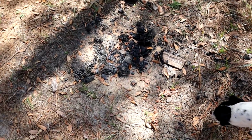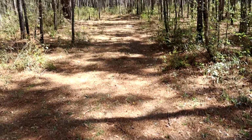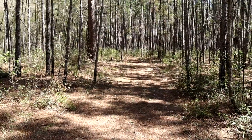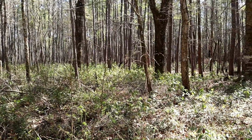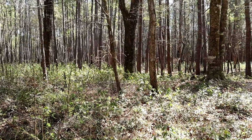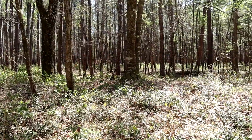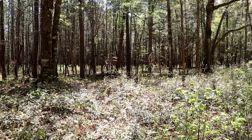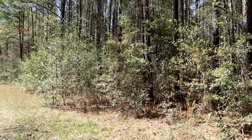Right off the road, you can see remnants of a campfire. So people do camp back here. There's a small road trail. Not really a road, just a big trail. Most of the green on the forest ground looks pretty new. They do burn here at the Francis Marion National Forest just to get rid of dry debris. Looks pretty clear on this side. Now on this side it's pretty overgrown, but nothing's dried out yet.